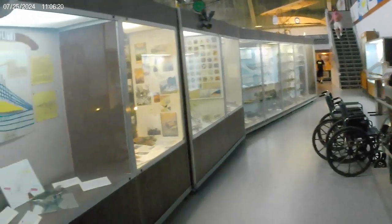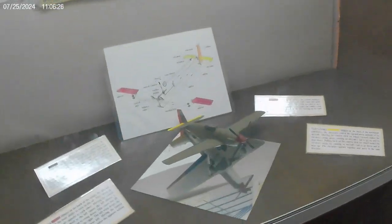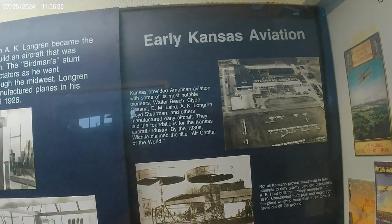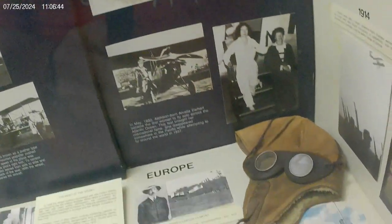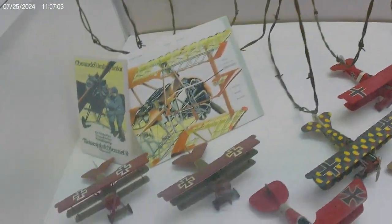Okay, well, we're going to get started. The theory of flight, how flight works. And this is early aviation. Kansas early aviation. Got some pictures there. World War I, the war to end all wars. And it shows all their aircraft. There's some barbed wire there. And there's some biplanes.